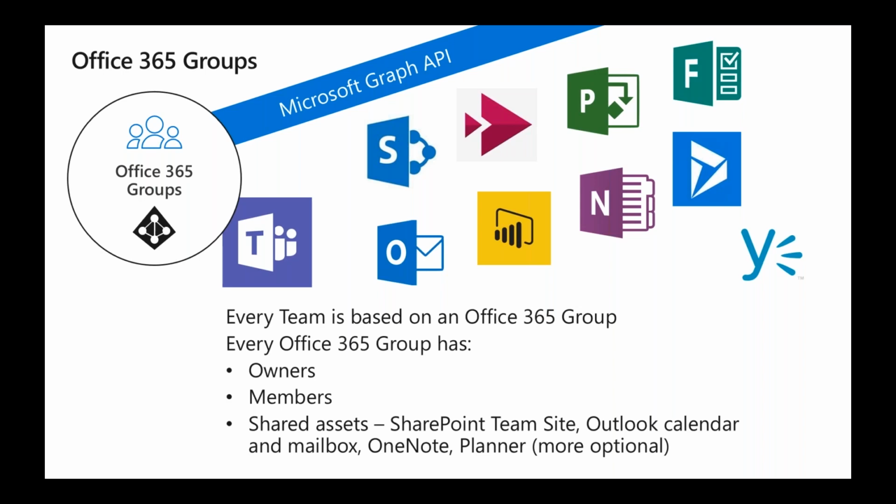You get the people, and the shared assets that those people need to get their work done. So every Office 365 group has owners, a list of owners, a list of members, and then it has some shared assets, which include a SharePoint team site, an Outlook calendar and mailbox, a OneNote, a Planner, and a bunch of other things that can be optional.